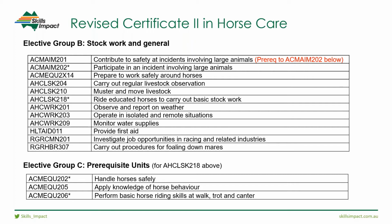And that first one is a prerequisite to the 202, which is the actual doing, where you're helping to, I guess, rescue the animal or move the animal. Everything else is pretty much what you had. We've made sure that AHCWRK 209 is monitor water supplies, so taken away the confusion with the code there. And we've added some racing units down the bottom because they were requested.